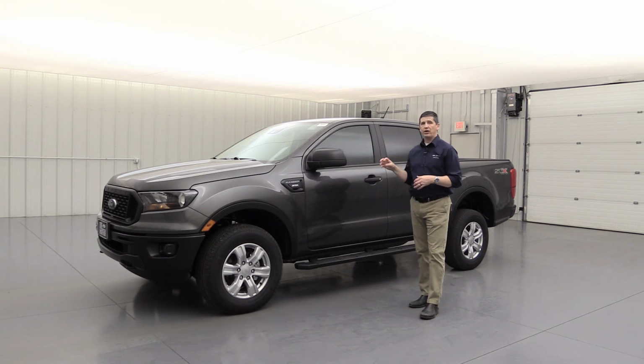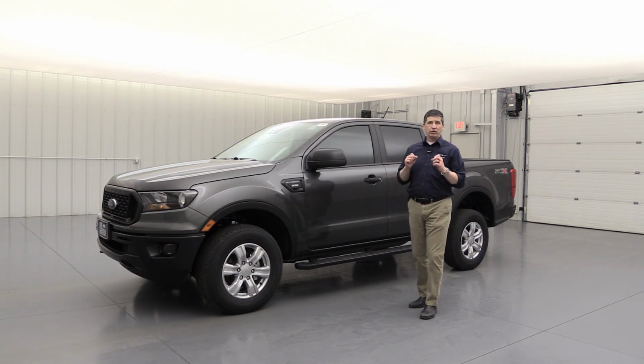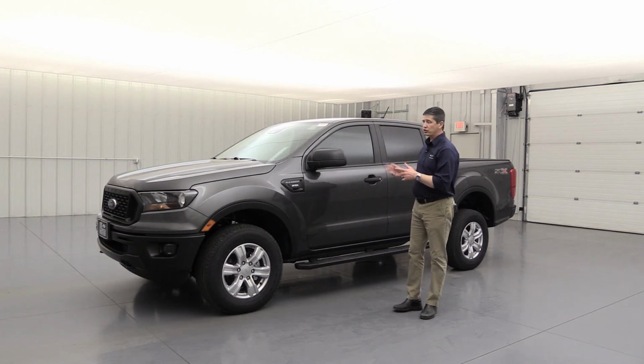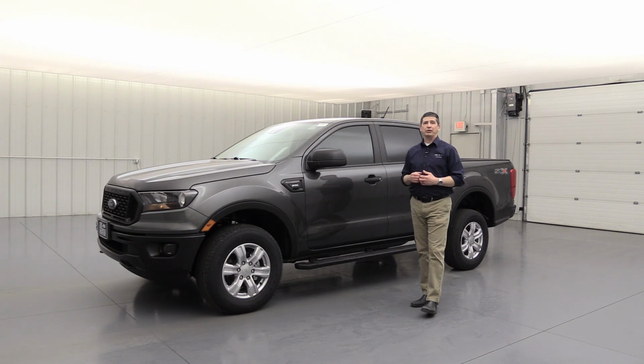Again, trail control, you don't see it in a lot of other vehicles, only available as part of this FX4 Off-Road Package. So this is a great package. Looks really cool, but it really is a functionality to be able to give you a nice off-road truck. And the Ranger was really built to be going off-road and being able to be capable for that, and so I think you'll want this FX4 Off-Road Package.